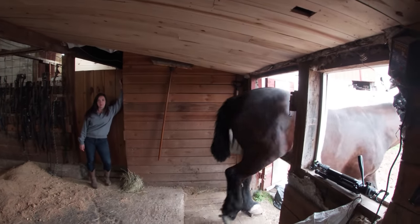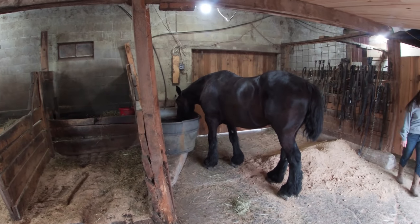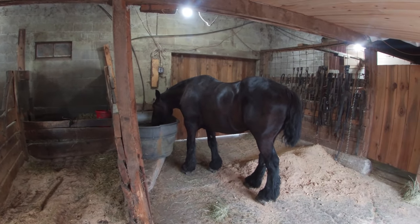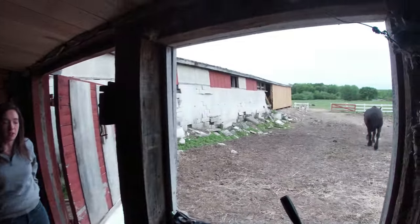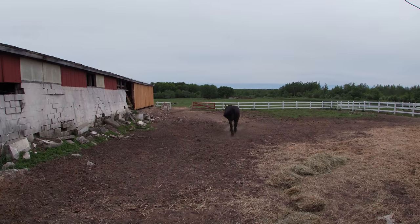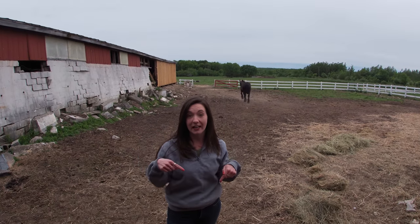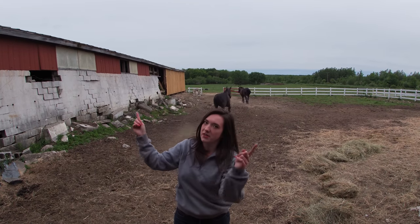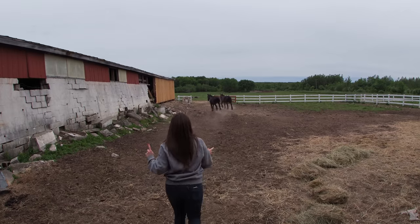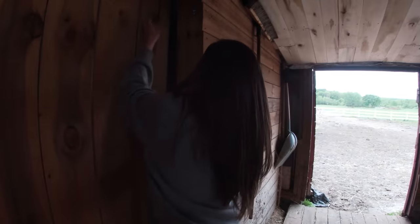Apparently not. Not interested. Maybe we weren't supposed to put the hay. Oh no, they're still going. They don't want that hay. They want to go out in the... They've got the better deal. But whoever gets to go outside to the far barnyard tonight, whoever stays here gets to go out tomorrow. So they're going to switch. So we'll close this gate. Their halters are already on, for one.